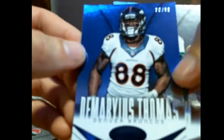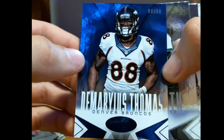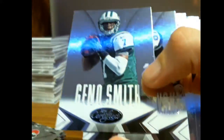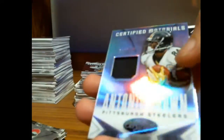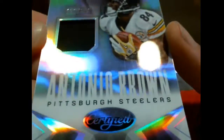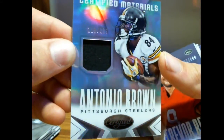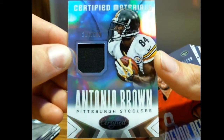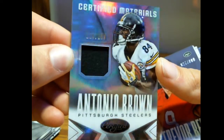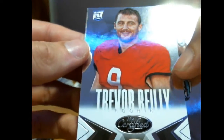Demaryius Thomas out of 99 for the Denver Broncos. All right. Antonio Brown for the Pittsburgh Steelers out of 299. That was front facing. That wasn't reversed. Cool. Out of 299 for the Pittsburgh Steelers, Antonio Brown. All right, out of 999, Trevor Riley for the Jets.